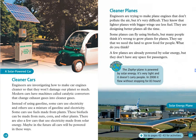Cleaner cars. Engineers are investigating how to make car engines cleaner so that they won't damage our planet so much. Modern cars have machines called catalytic converters that change exhaust gases into cleaner gases. Instead of using gasoline, some cars use electricity, and others use a mixture of gasoline and electricity.